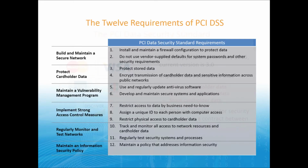So the general outline of what the PCI DSS looks like is shown on the screen here. There are 12 major requirements, and each of these has many sub-requirements. The thing is multiple pages long. But in general, what we want to look at are these 12 things. The first section is building and maintaining a secure network, and we've already talked about both of those things, so that's relatively easy to understand.